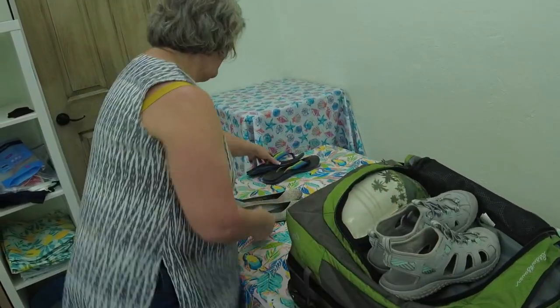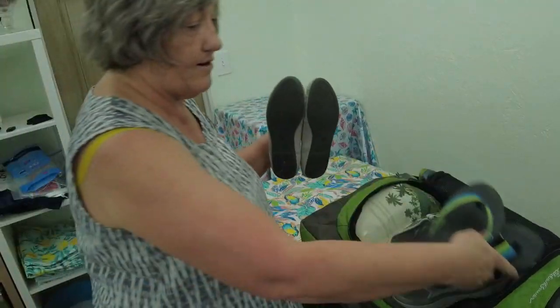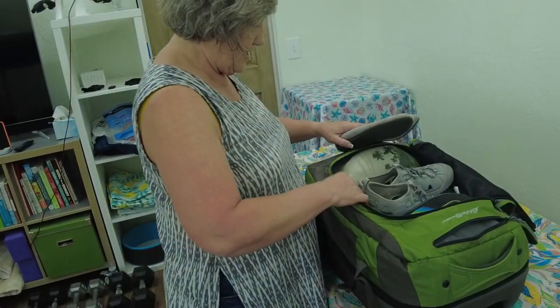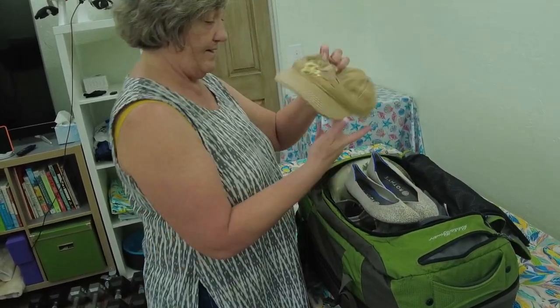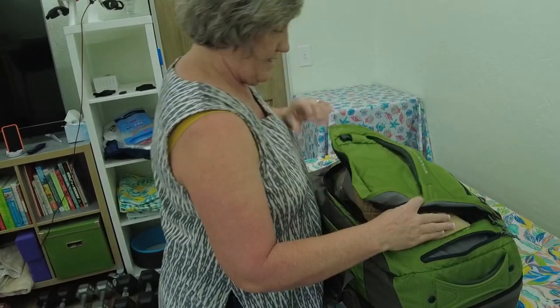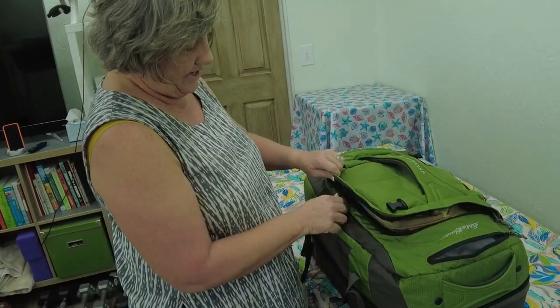Sandals, a pair of flip-flops for the pool, a pair of flats, and then I'll wear some casual shoes. What are you dancing in? Either the flats or the casual shoes or the sandals or whatever I have on. Okay, I guess that makes it easy. And then I have two hats that pack up very easily. And that is pretty much everything.